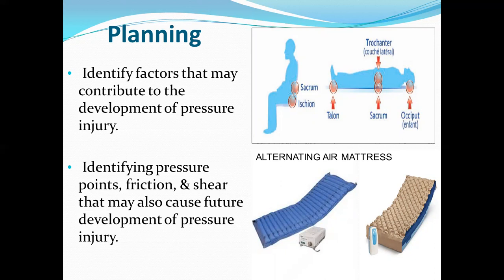And it is advisable for patients who are bedridden, or patients who have unstable vital signs where turning is not possible. So these alternating air mattresses do the turning or repositioning of the patient automatically every 10 or every 15 hours. They inflate automatically, they deflate automatically as well.